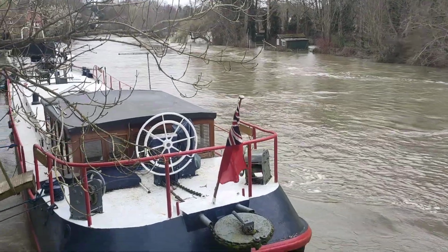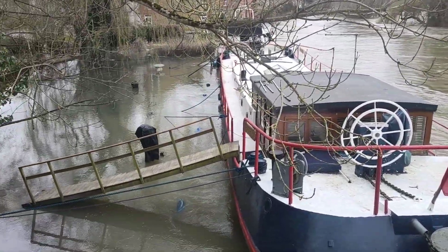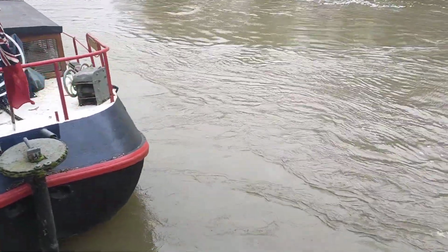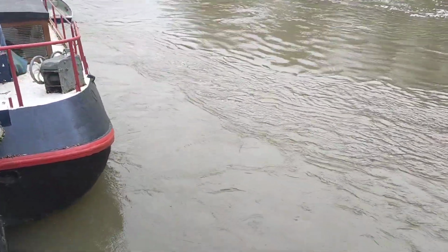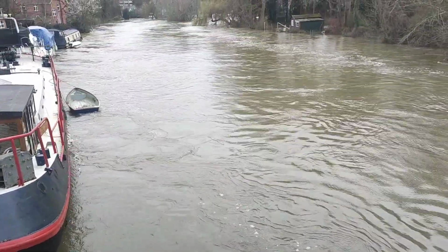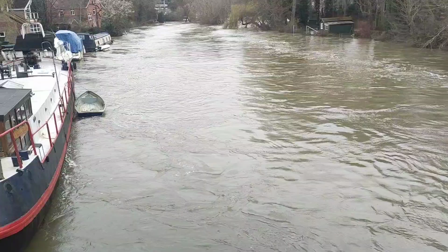I am on Whitchurch Road Bridge over the Thames. You can see how much the bank is flooded. But look at the flow there in the river down from the Thames. That way is the way of the weir as well.